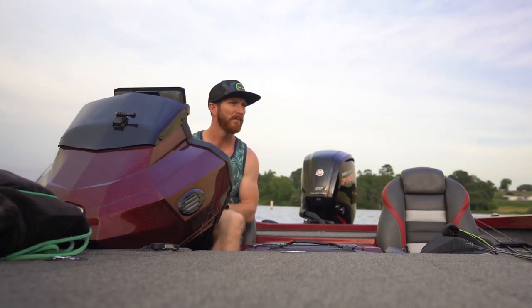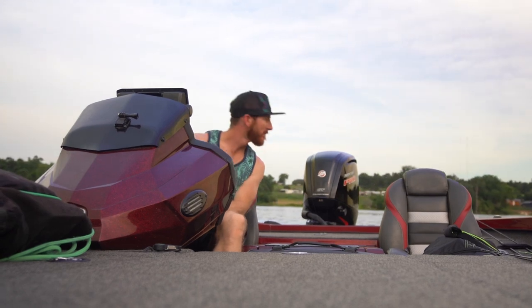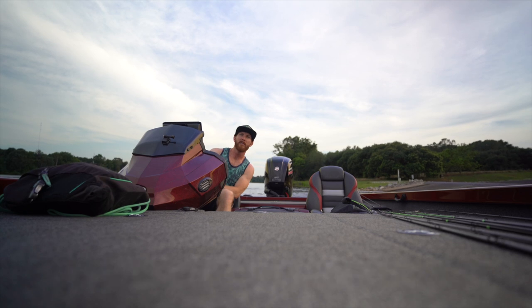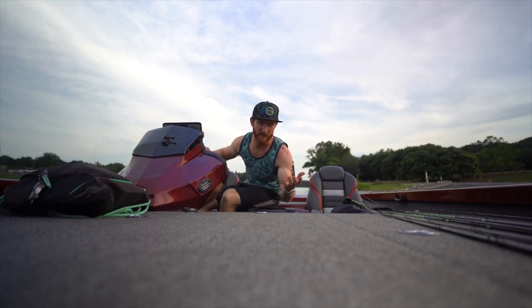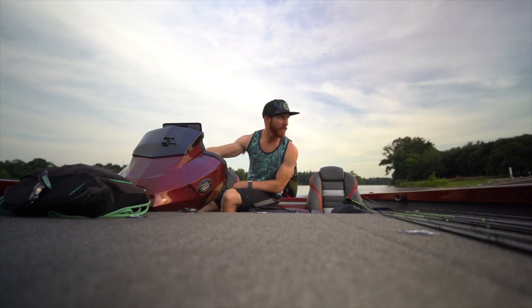Let's try and fire it up. Been a while. She runs. I feel like it sounds a little different. This is the first time taking it out since service, so I'm just trying to make sure she's running good. Haven't tested out the trolling motor either.